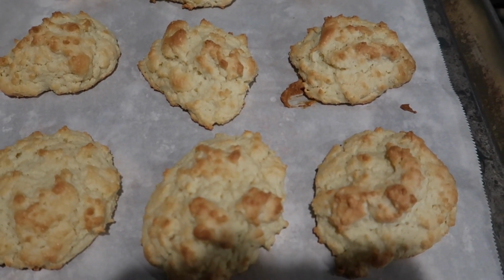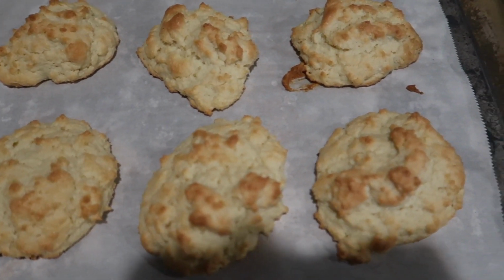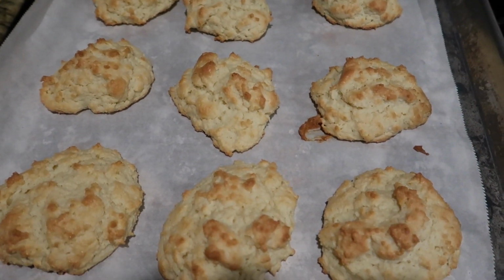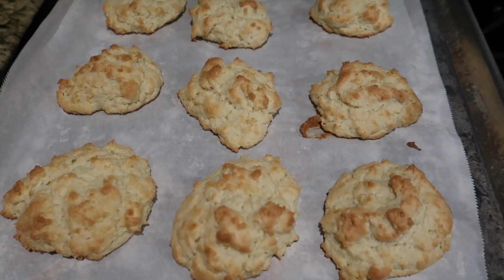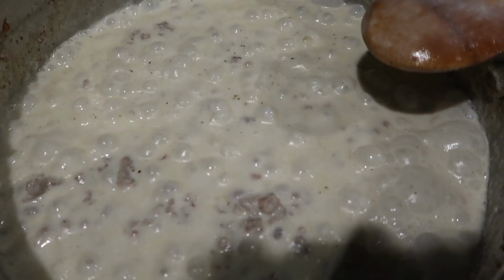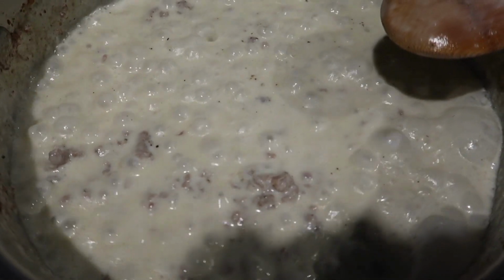It feels like Christmas morning, although it's 1,000 degrees outside. Sausage gravy cooking. It smells like sausage, and I normally make sausage balls on Christmas morning, so that's where that comes from. So I do have a recipe for sausage balls. That's coming up. Not this week, but soon.